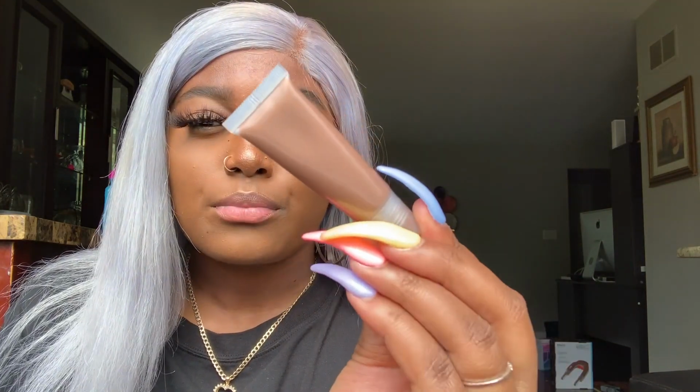One of you guys named her, and this is Brown Honey, I believe is her name. I think this is her name. And she's literally the perfect nude. That's the best way to put her.